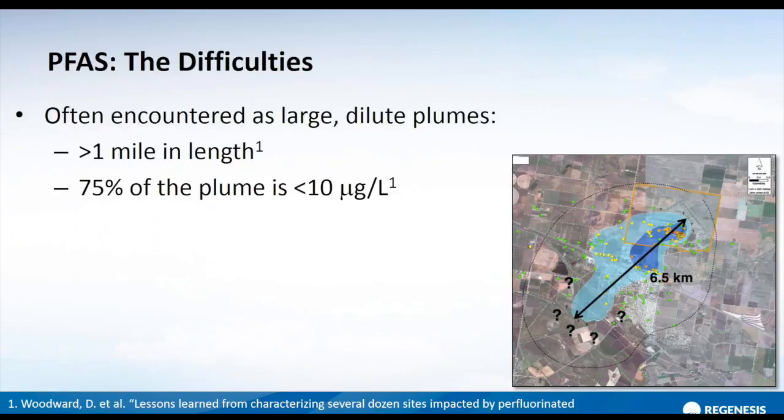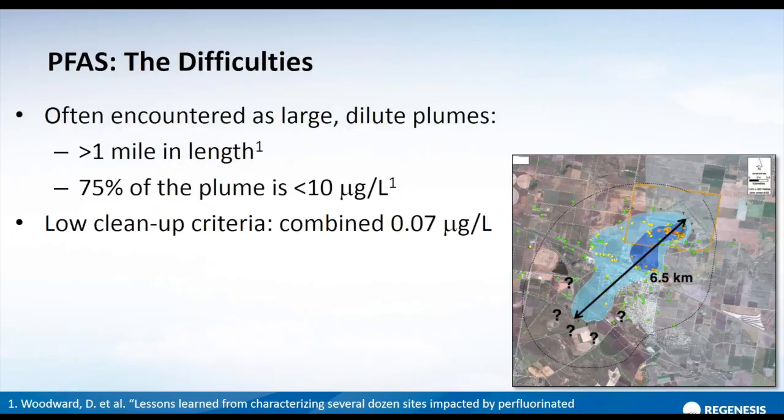And then layer on top of that the fact that more than 3/4 of those plumes tend to be at very low concentrations, usually in the low parts per billion and even into the parts per trillion concentrations. So large dilute plumes, it doesn't really matter what the contaminant is, that just makes them difficult to clean up. And obviously, because of the health concerns, there has been this new health advisory limit set at 70 parts per trillion. So that only adds to the difficulty. We're starting at low concentrations and needing to get to even lower concentrations. And again, it doesn't really matter what the technology or what the contaminant is, those levels are hard to treat and hard to reach. So these are all things we're having to think about when developing and using technologies.